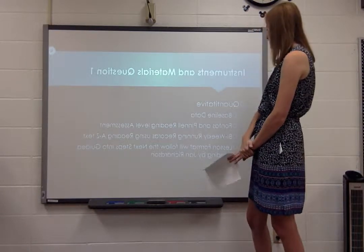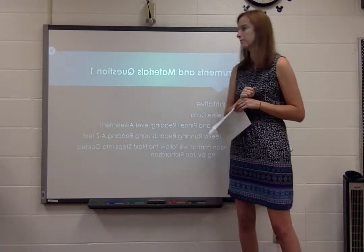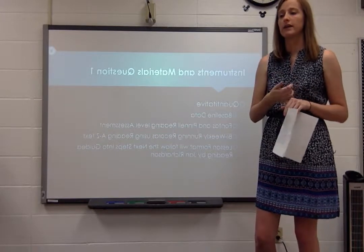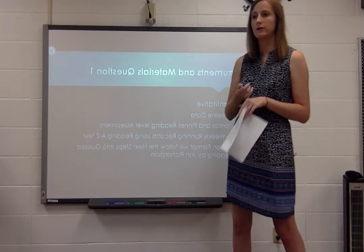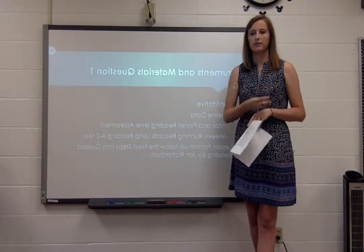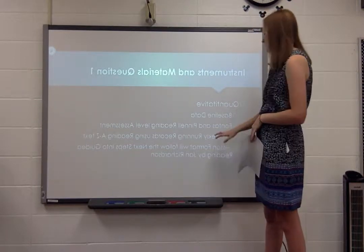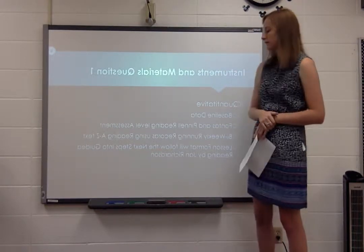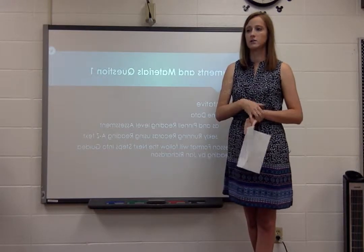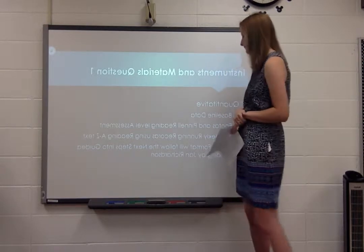Instruments and materials used. So looking at that first question, monitoring student growth. The quantitative study, I'm going to have a baseline data from the Fountas and Pinnell reading assessment. And that is something our students will take multiple times throughout the year to gauge their reading level. We will also use biweekly running records using that Reading A to Z text you can get as a resource online that is already set for student levels.